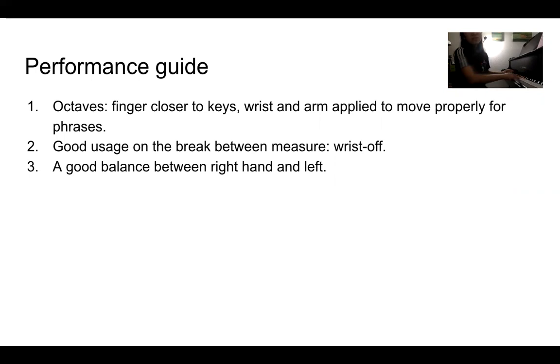So before that, I would suggest to do a leap to here and then a leap, balloon leap, and land it on the keys to prepare that. And then I would suggest to just keep the fingers still close to the keys, which makes it easier to approach this kind of challenging octaves.